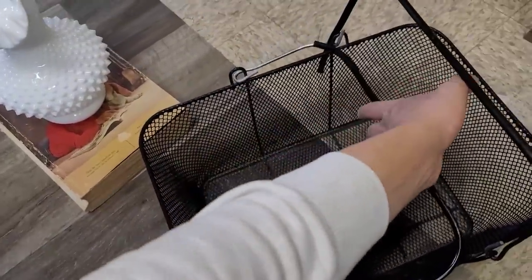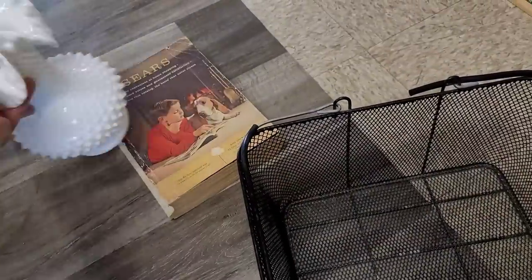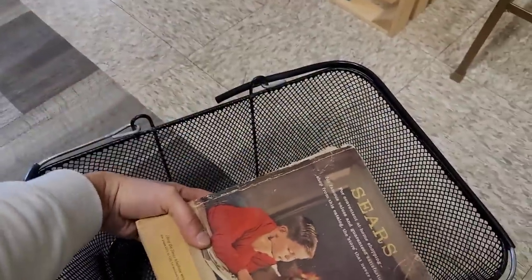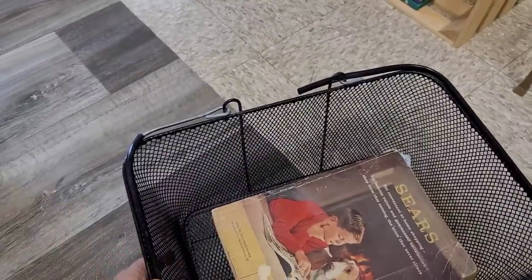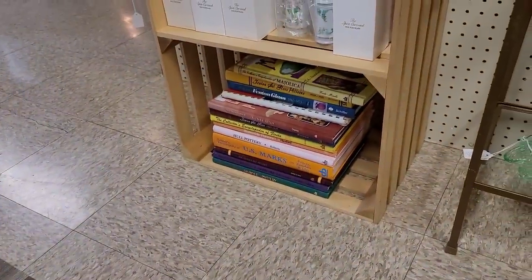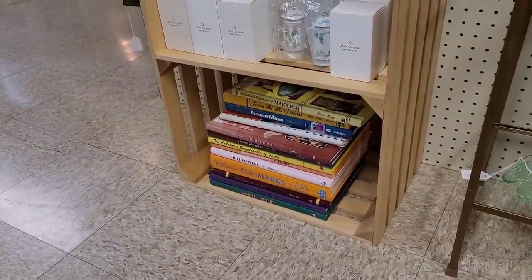Okay, so I went back for another basket, right? I put the salt and pepper shakers in our other basket. And I'm just doing my thing. Golly. Just minding my business. Really, truly just trying to mind my thing. And I saw these reference books over here. And in particular, there were three that popped out to me.